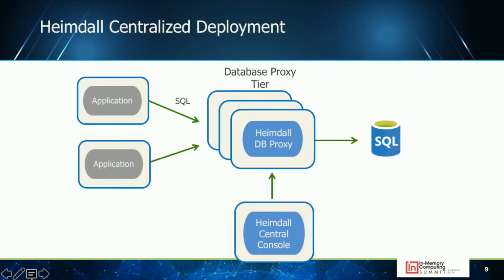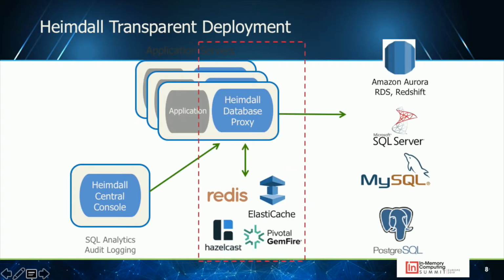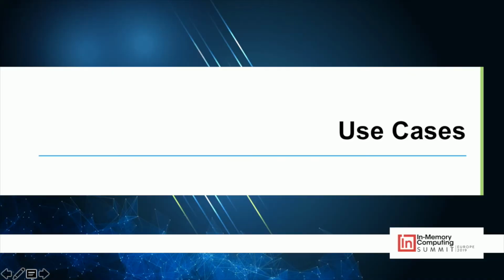Another way you can deploy it, that was a distributed mode. You get the best performance by putting the data as close to the user as possible. Users may want it this way, where you create a separate centralized database proxy tier. You could do it this way too. And this is where all the applications point to a database proxy, and it talks to the database. So this is distributed mode, and this is centralized mode. Any questions there on the 2 models?